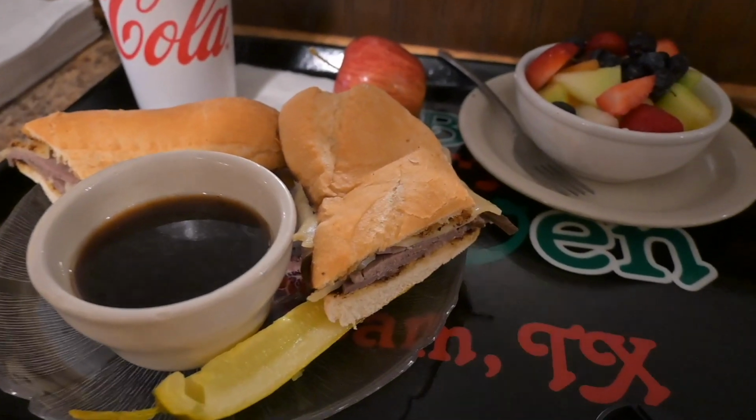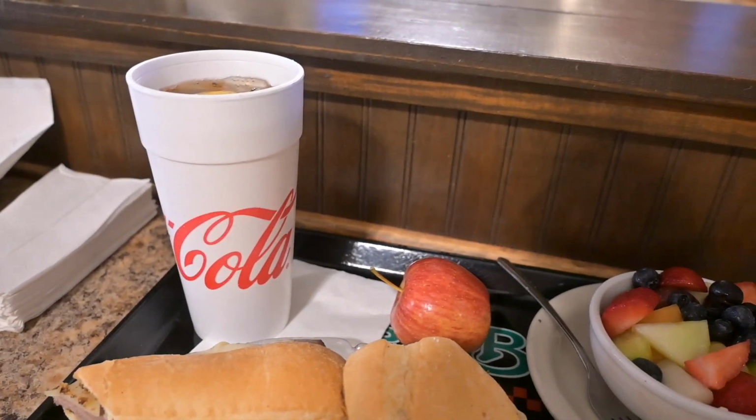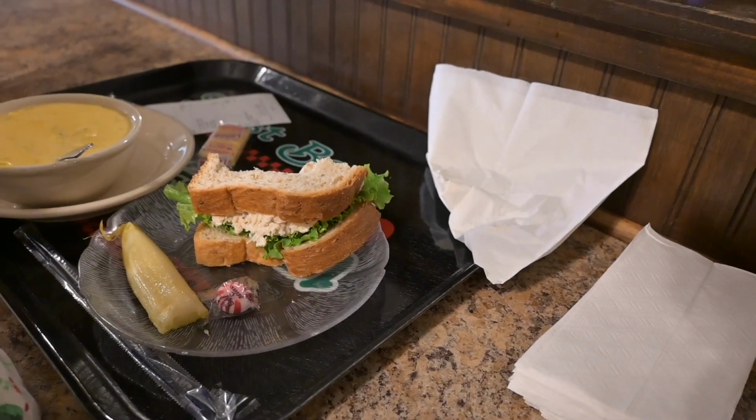So the food has arrived, and here is my yummy French dip and Swiss with a big old classic pickle on the side. And of course it comes with a fresh bowl of fruit and apple, and you can't be in a diner without having some classic Coca-Cola. And Christy got some chicken salad and a yummy bowl of broccoli cheddar soup.